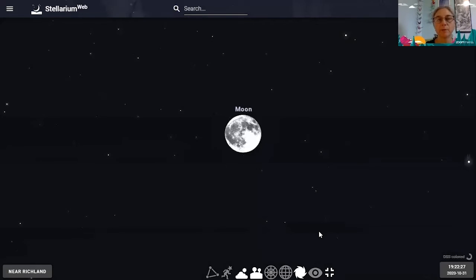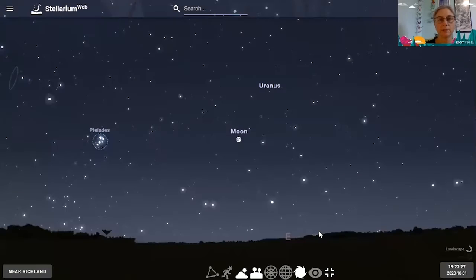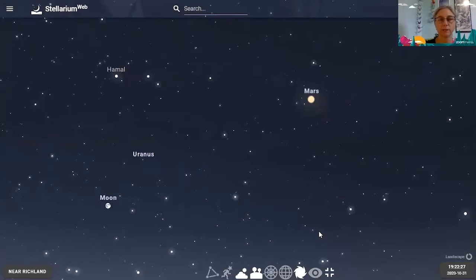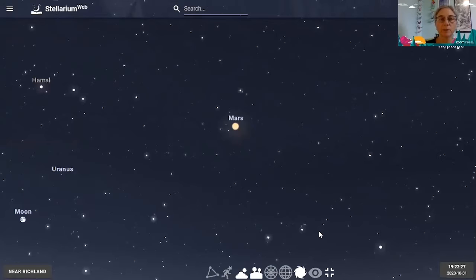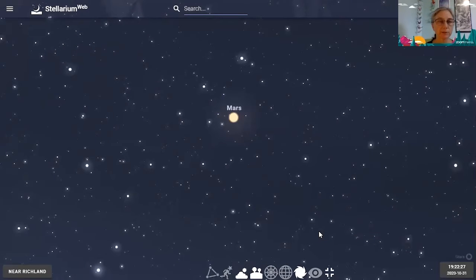All right, we're going to zoom back out, and we're going to take a look at a planet that's putting on a really spectacular show. Through this summer and this fall, we've been able to get a really good look at Mars. It's going to mostly appear as a pinpoint of light, kind of like the stars. If you're able to look through binoculars, you'll get more of a sense of it being a disk because it is pretty close to the Earth right now.